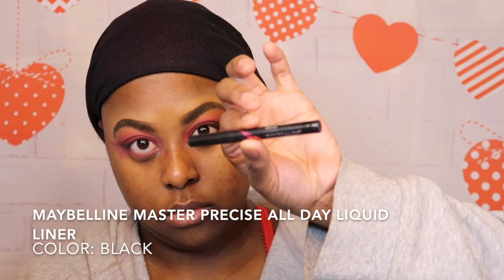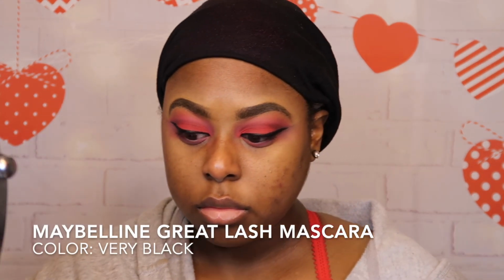Now that we've put the color in our outer corner, we're going to use our Maybelline liquid liner to create a wing. I've kind of already created a line using that black from our City Mini palette. So I'm just going to go over that with my liner and create a nice sharp wing. Look how I ate this liner.